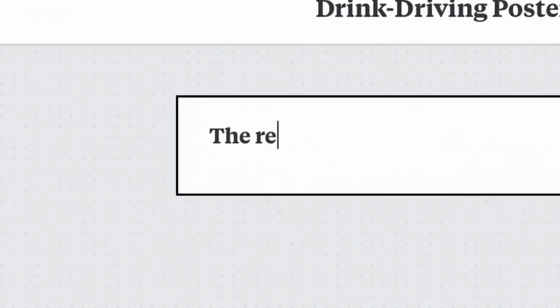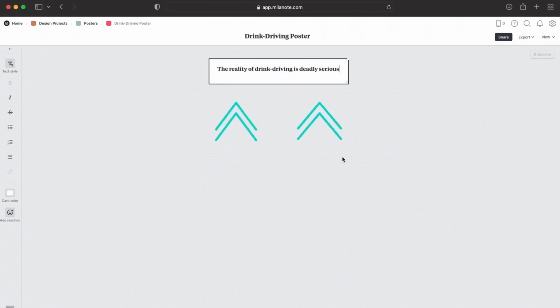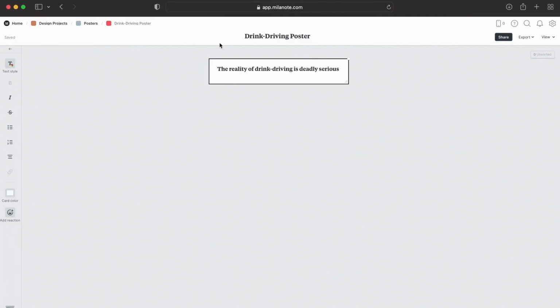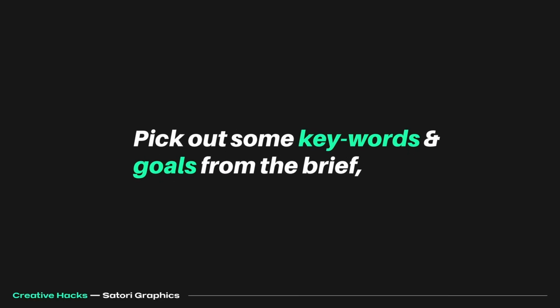So for a poster that needs to bring the dangers of drink driving to the awareness of people, I've got here: the reality of drink driving is deadly serious. This is the first step in this hack, but here's exactly why this is so important and so useful. By doing this, we actually set the tone and the direction of our design in relation to the project brief. If we pick out some keywords and some goals from the brief and then condense it down into a message like this, we're on the way to making a supremely useful and effective graphic design solution.